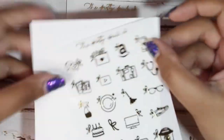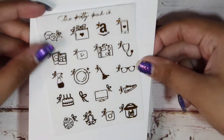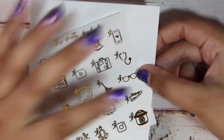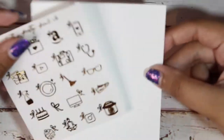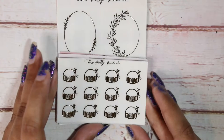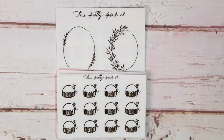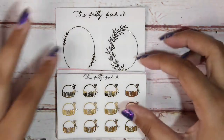And then this is just a bow icon sampler thing, which I got from one of my orders previously, and I'm so happy to have another one because I've already used a bunch of icons from this sheet, so that's super cute. And then onto my actual order, checking in that we're still in frame really quickly.